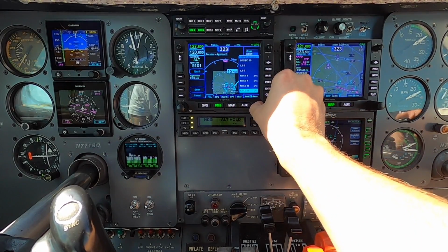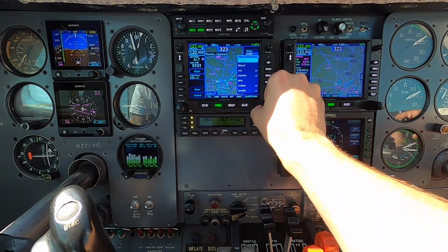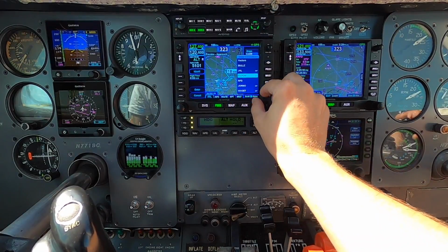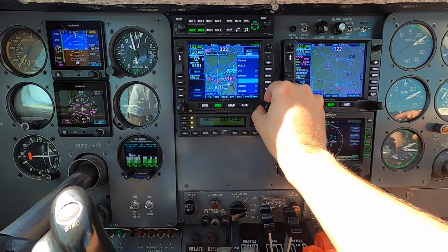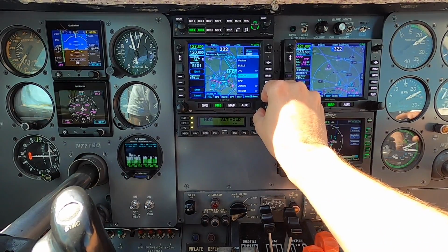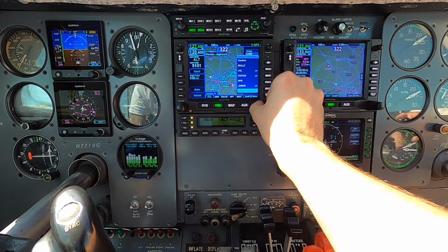So let's go to the procedures page. Let's do the RNAV runway 19, and then let's see which one we want to do. Let's do this. November 6604 Foxtrot, proceed direct Wag it. You can execute the procedure turn, climb and maintain. It paints them all on there for you. You want to do the course reversal? Let's do that.